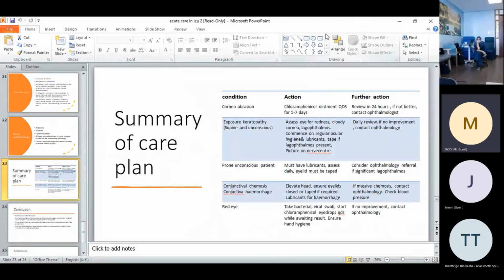And then for patients who have different conditions: for corneal abrasion, put ointment in the eye and then reassess them in 24 hours. If it's not better, please contact us. For patients where we think they have exposure, again, please put a picture on nerve center if there's any lagophthalmos or redness of the eye, and then review them regularly on a daily basis. And if they're not improving with lubricants and taping, contact ophthalmology.